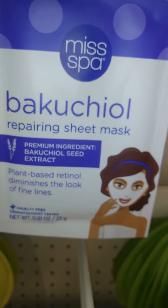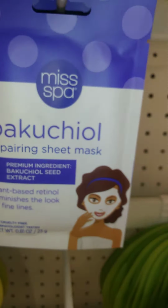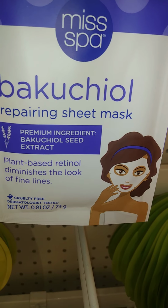All right, we have another mask here. And I have never seen this one before and never heard of this name either. Okay, guys, so listen. I'm not going to even embarrass myself by trying to pronounce it, okay? So we're all going to pronounce this a different way. So I'm going to just let you call it whatever you would like to call it, but let's see what the ingredients are in it.